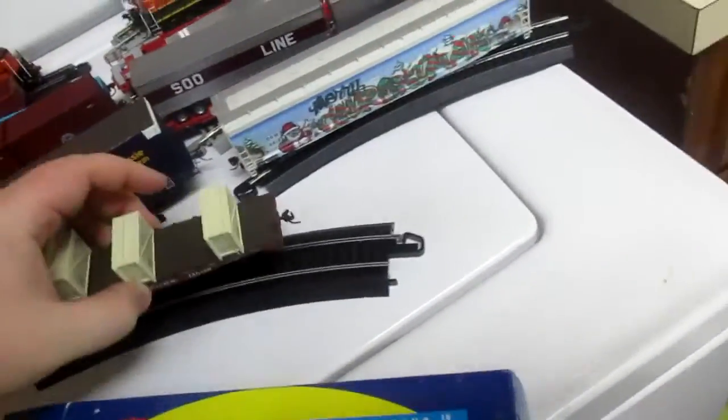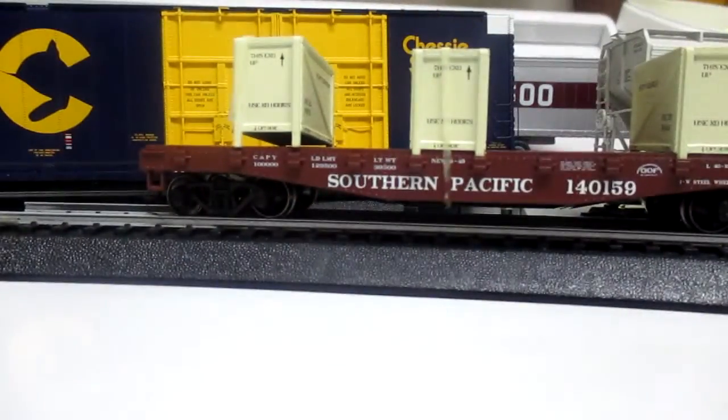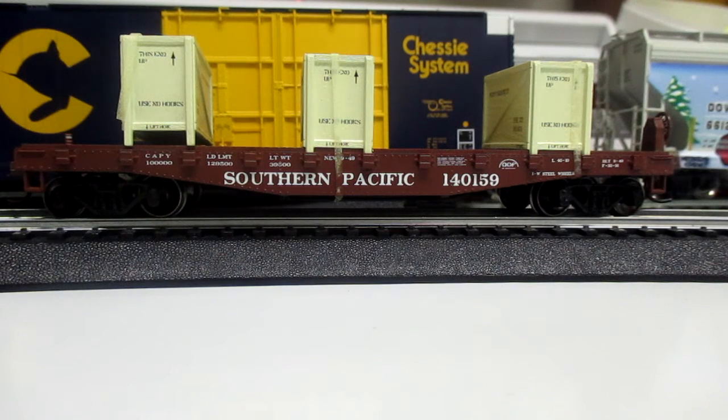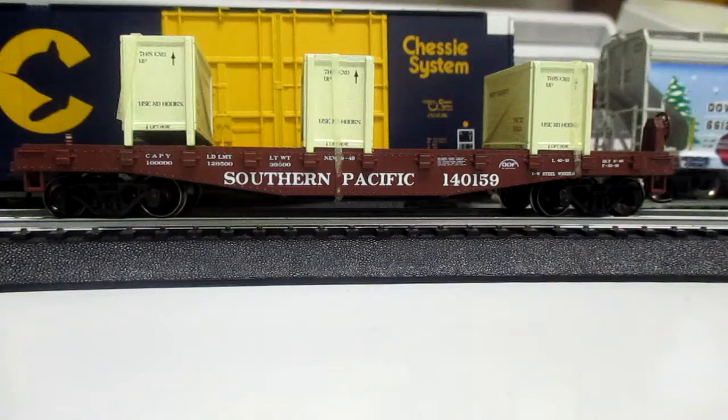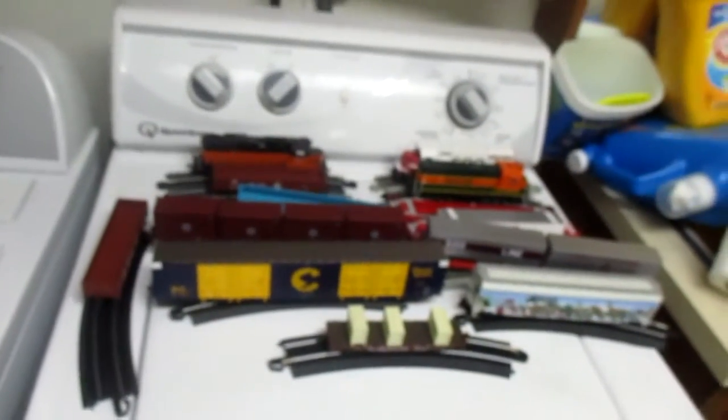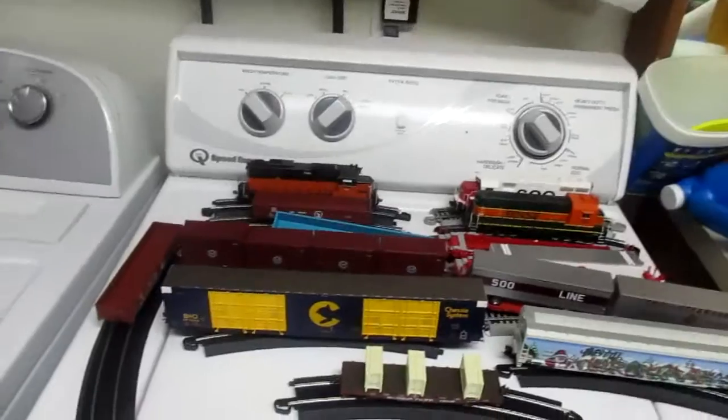And now, ladies and gents, our very last car. Yes, please. And once again, a thing like this, it's going to add just so much more character to your layout. And just because it looks so odd, it doesn't mean it's bad. If anything, all of this is stuff I would recommend you have.